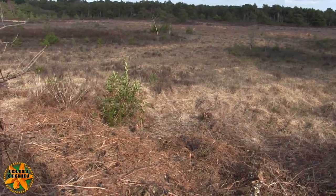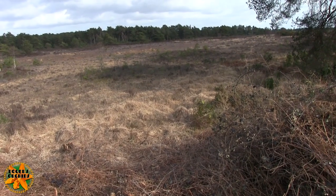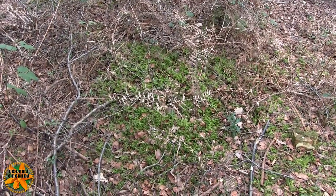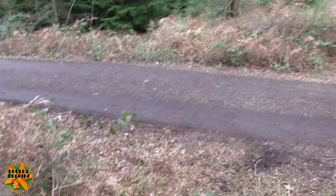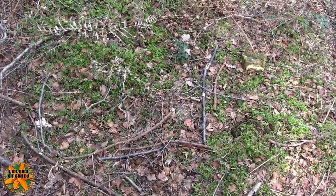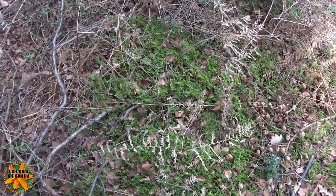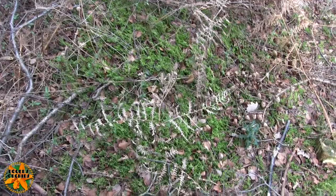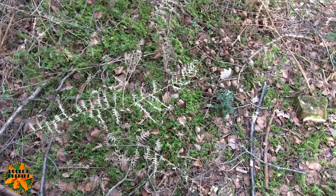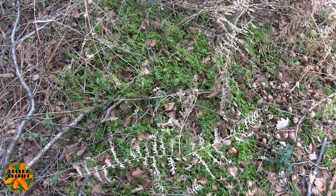But a huge amount of undergrowth has been cleared here. I wonder what else has been going on. Yeah, I've just stepped off the track, literally just off the track. The different types of ground moss here. Now this is very heavily shaded, so this ground would be permanently damp. So this might not be the best type of moss, but it looks very nice.